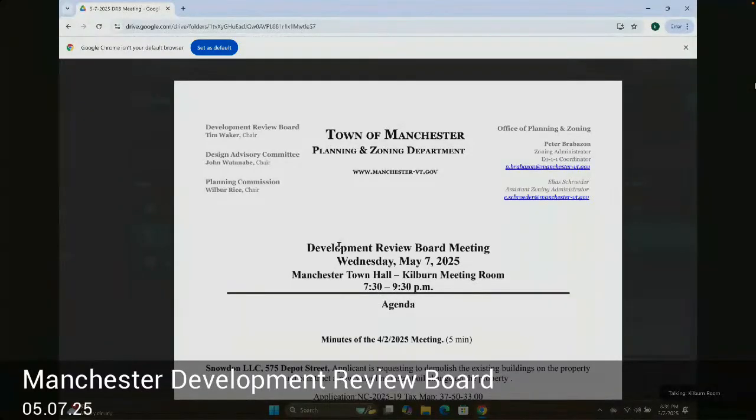The term customary home occupation typically refers to small-scale business activities conducted within a residential dwelling or on a residential property that are considered secondary to the primary residential use. The key defining characteristic is that these businesses must not alter the residential character of the property or surrounding neighborhood.